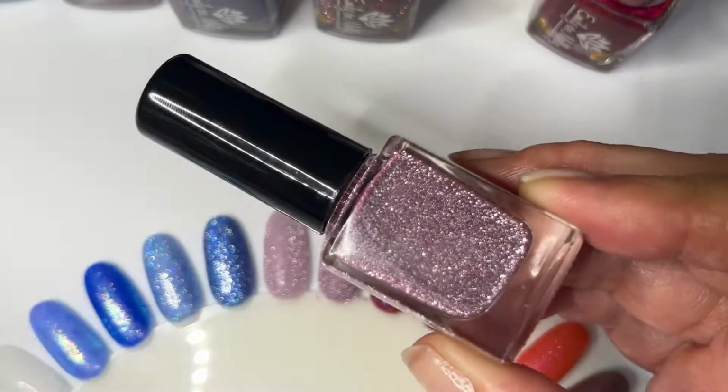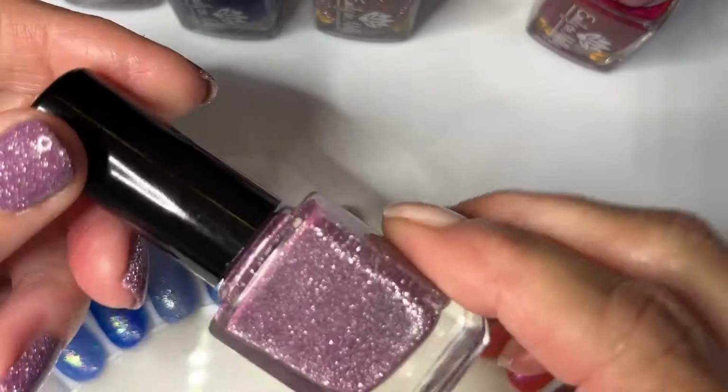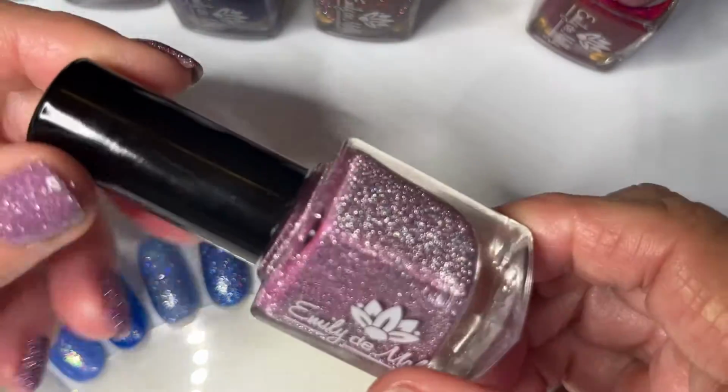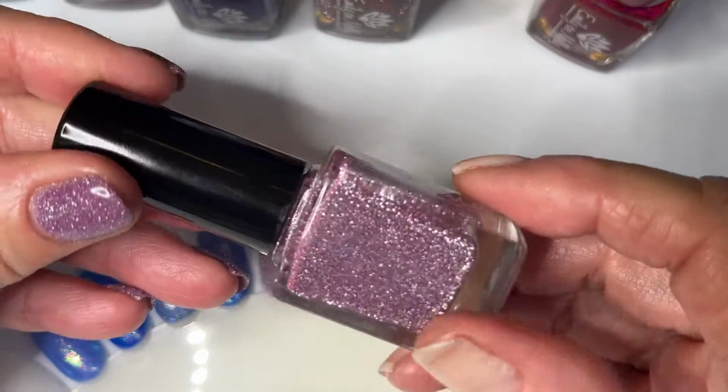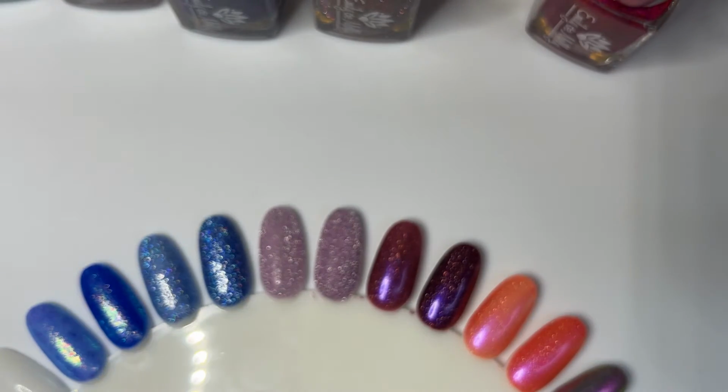It is with the reflective glitter, just a little bit, if you can hear that, it's a little bit textured. I did use a coat of glitter grabbing top coat and then my quick dry top coat over, and it is nice and smooth after that.